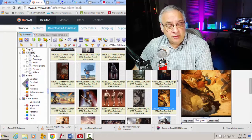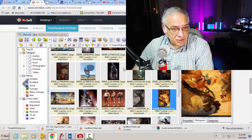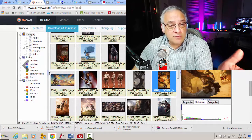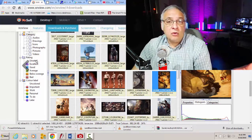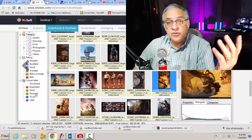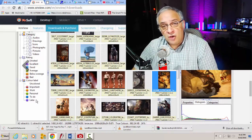I'm actually using this now, and it does a marvelous job of categorizing or making suggestions to help you categorize all your images, and it will be able to put it into audio, drawings, icons, photographs, pictures, or whatever it is that you want. If you see on the left-hand side here, it will let you rate something: unrated, excellent, good, average, below average, bad, and you can also rate something by color, and literally create any type of categorization system that you so desire. Now, this XNView is 100% free, and you can't beat the price.